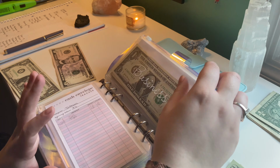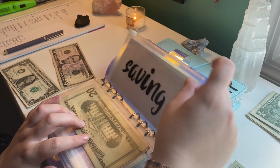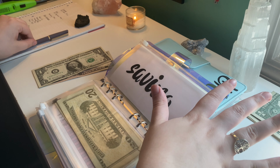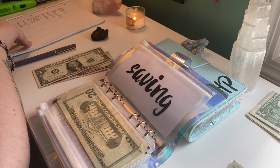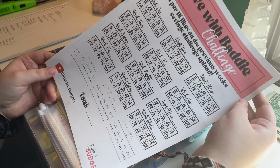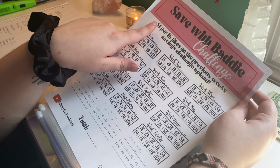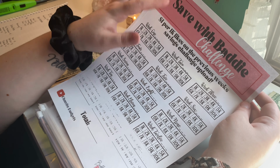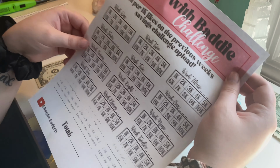Pets, nothing. Tattoos, nothing. Business, nothing. Fun, nothing. VidCon, nothing. Saving. So I'm starting a new savings challenge. It's very simple, very easy, so that's why I feel like I'm able to do this one, because it's not like $30. So on my Fro budgets, I don't know if you can see this, has a savings challenge, the Save with Batty challenge. She ended up changing it, so she was gonna do every dollar per 1,000 likes on her upload from the week before. However, we're gonna do $1 per every 100 likes. So the last video got 600 likes.